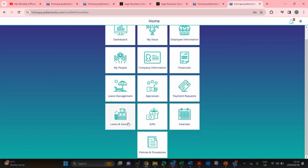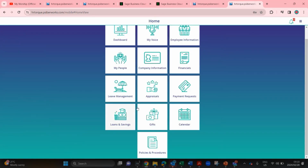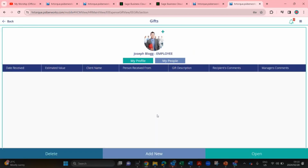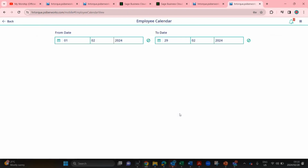And then if your company is one of those companies that are doing loans and savings, everything also you're going to get it here when you apply for your loan, the loan history, when you apply for your savings, the savings history. As well here, if your company is giving you gifts, you just want to keep it in your profile, you're also going to do that. And then the calendar is whatever we have within our calendar in South Africa, or if there's an anniversary of the company or the anniversary of whoever it is within the organization, everything's going to be written here.